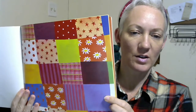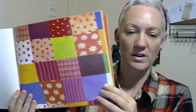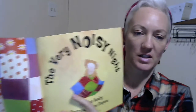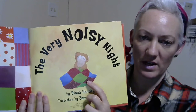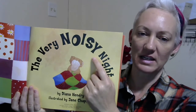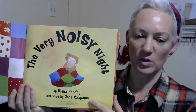Look at all those different colors. Lots of different patterns on squares that are all together. Any idea what that might be? It's on our end page. And there's another one on this end page. And look, I see mouse is holding something with all those squares. Here's our title page. It says, The Very Noisy Night. It's by Diana Hendry, illustrated by Jane Chapman.